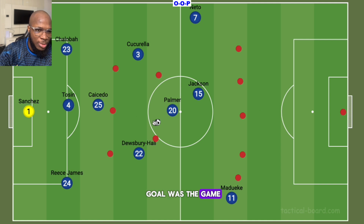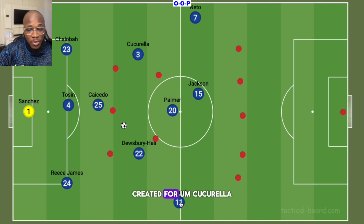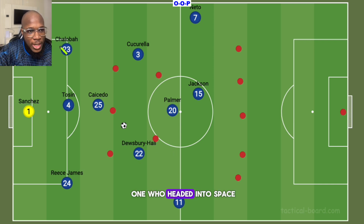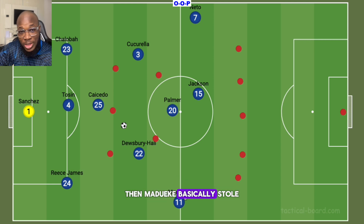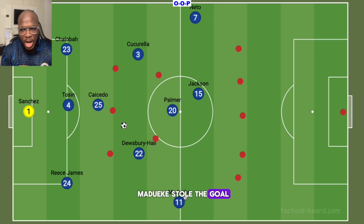I think the first goal was in the game against Brentford. It was still Madueke again that basically created for Cucurella. Then the last goal was from a set piece also. Chalobah was the one who headed into space. Then Madueke basically stole the goal, a tap in. So we can say Madueke stole the goal at the end of the day.